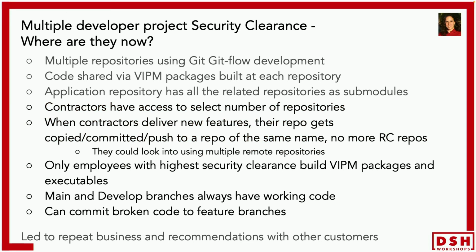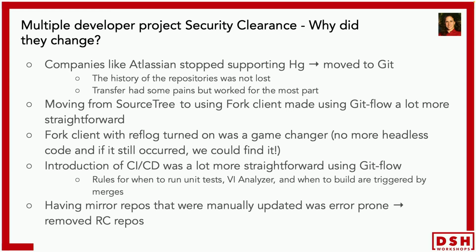All right, so where are they now? Now they're using multiple repositories using Git and gitflow. The code is still shared with the VI Package Manager. We have an application repository that has all the repositories as submodules. Contractors have access just to a select number of repositories. And now there's no more copying and stuff. It's just going to the repositories. Only employees with the highest security clearance build, like everything else is the same. This one also led to repeated business and recommendations to other customers.